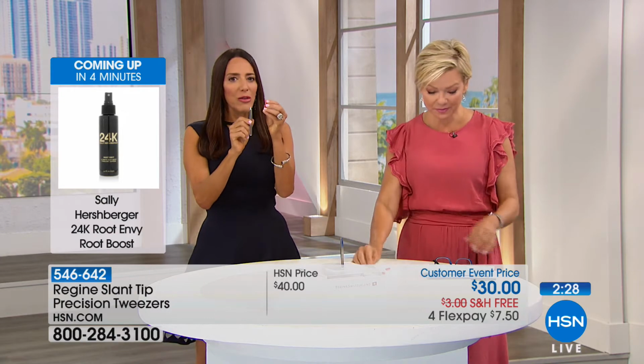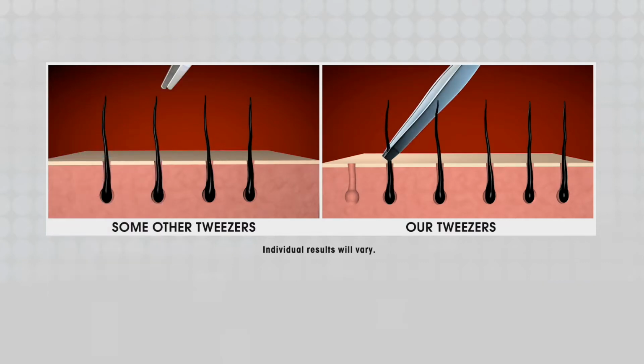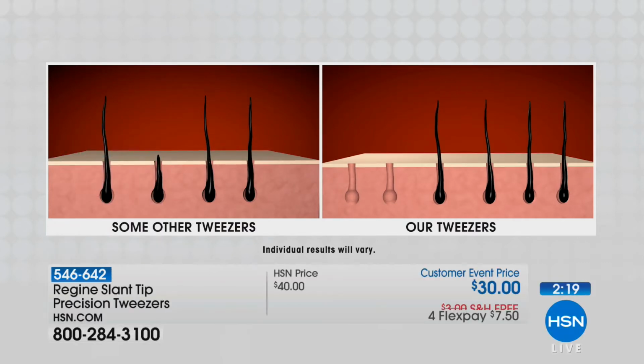I want to say your tweezers, when you get them home, they're going to come with this red gummy end cap. I would be the first person to throw it out. Don't. You always use that end cap and keep it on your tweezer. And again, how many of us go through this? You go in for the kill and you go to tweeze that hair and it breaks the hair, slips on the hair. Not Regine tweezers.